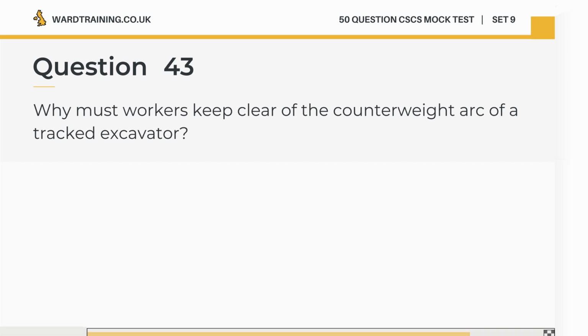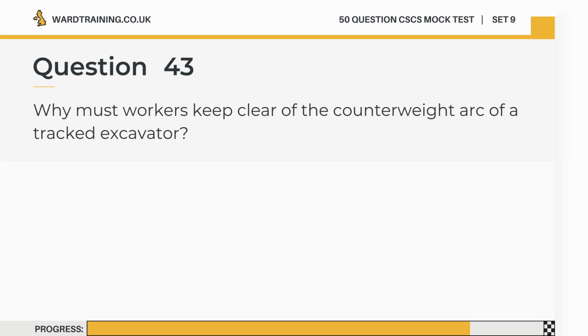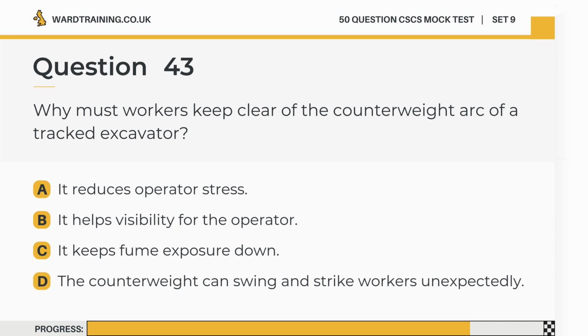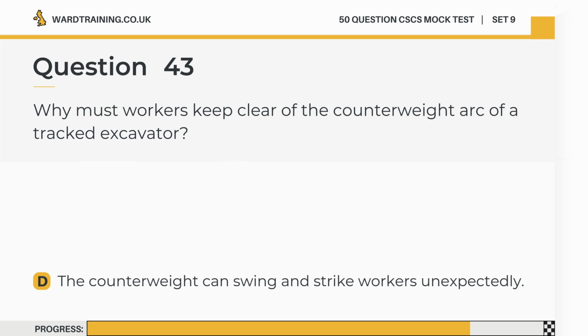Question 43. Why must workers keep clear of the counterweight arc of a tracked excavator? A, it reduces operator stress. B, it helps visibility for the operator. C, it keeps fume exposure down. D, the counterweight can swing and strike workers unexpectedly. The correct answer is D, the counterweight can swing and strike workers unexpectedly.